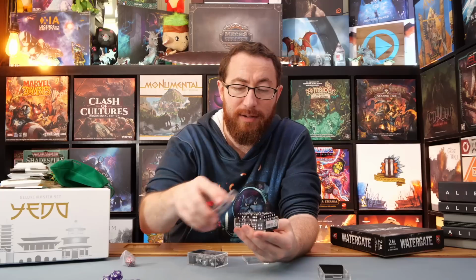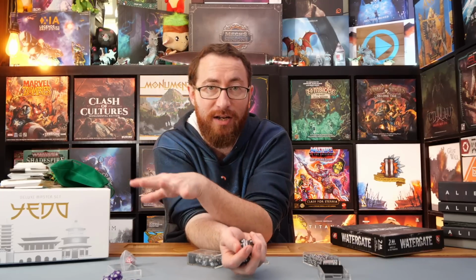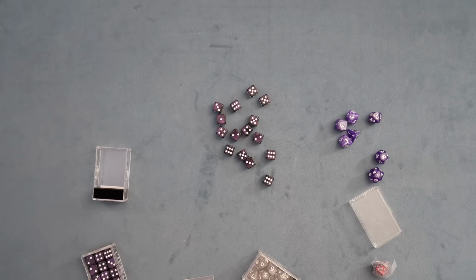And then lastly, we have some regular D6, a box of D6, which is more relevant for me because my kids will use these for a million things, or these are just good to have as extra D6. I find I have a ton of extra dice already, but these are helpful to have more of.